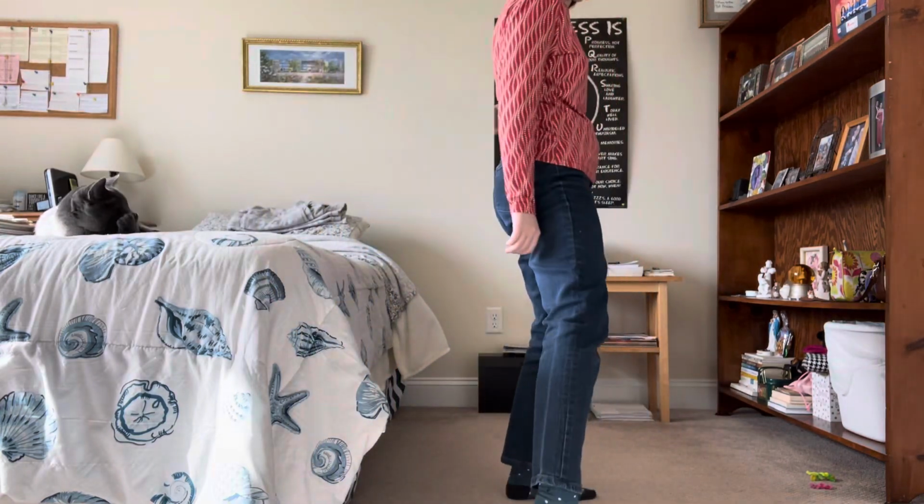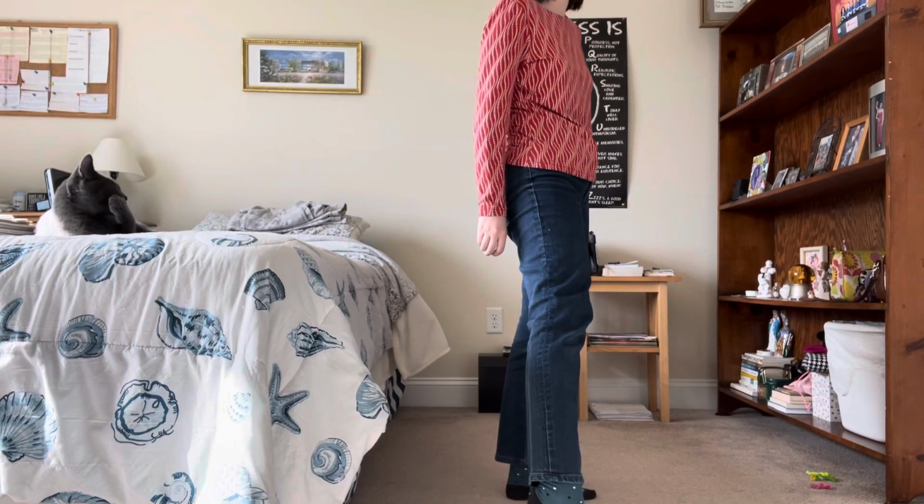So now we're gonna go this way. So you did a little turn, so we're facing the new wall. So now we're just gonna tap with the left foot, and then 1, 2, 3. I'm sorry, that should be 4.